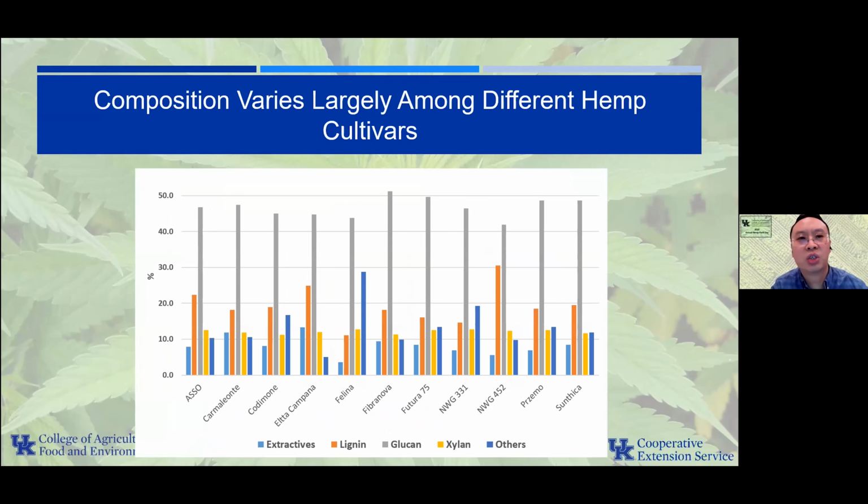And this figure shows the composition of the 11 hemp cultivars. I apologize, it's really a crowded figure, but what you can see here is that those cultivars have high sugar content, in terms of the cellulose and xylose. And we also see a huge variation of the lignin content in those cultivars. So those indicate that the cultivars are not the same. They vary largely in their composition, so their potential for biofuels could be very different.